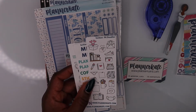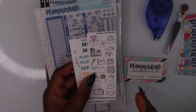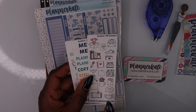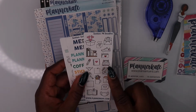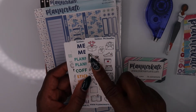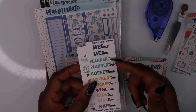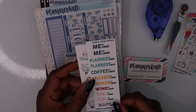These are the neutral ones, which have more of a white background. I tend to purchase the colorful ones just because I like colors in my planner. But I actually have a work planner coming in soon that I plan to have more of a neutral theme with, so some of these may actually work for that as well. And these are quite a few of the Planner Kate doodle stickers. I have full sheets of quite a few of these because I love them so much. These are colorful script stickers. I also have a couple samples of this particular sheet, and I use them quite a bit in my planners.